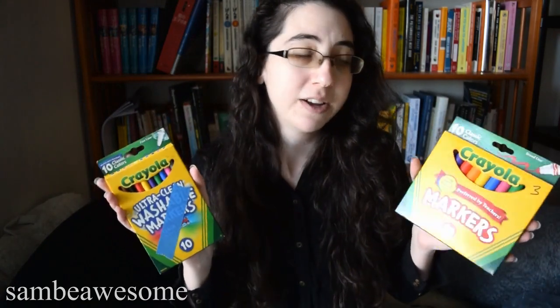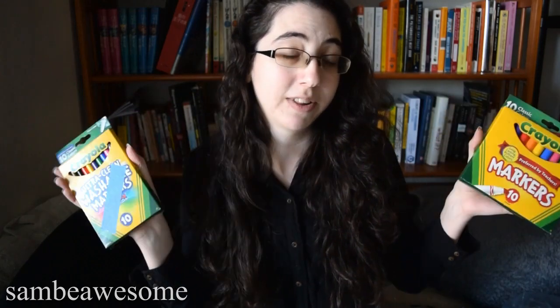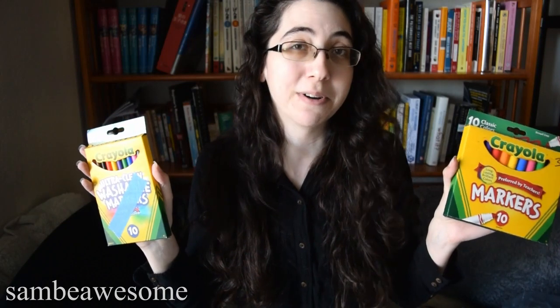So if you're looking for a fine line to pair with your broad line, if you're like me, then just a heads up that the pink is a completely, absolutely different color pink. There's so many markers over here. It's such a mess. Still not done with Crayola.